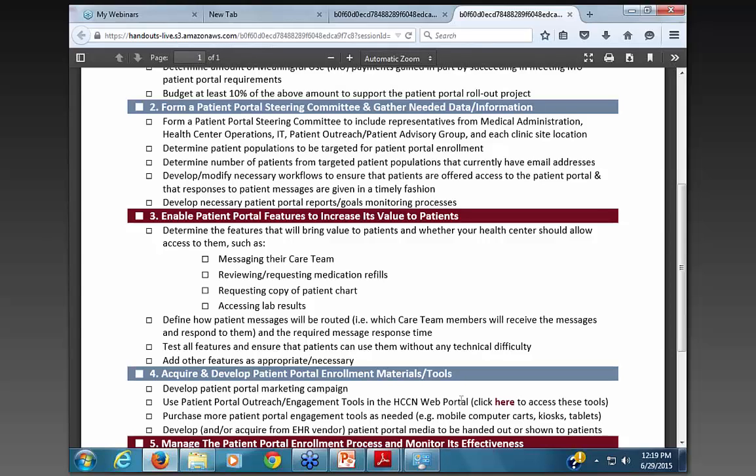And fourthly, to develop patient portal media to be handed out or shown to patients. You may want to ask your EHR vendor if they have some of these media, such as brochures, flyers, or videos, so that you don't necessarily have to recreate the wheel and create one yourselves. Now, we do know of some clinics that have had to do that because of the types of patient populations that they serve. But it will not hurt you to speak to your EHR vendor to see if they have any available media that can help you in this regard.